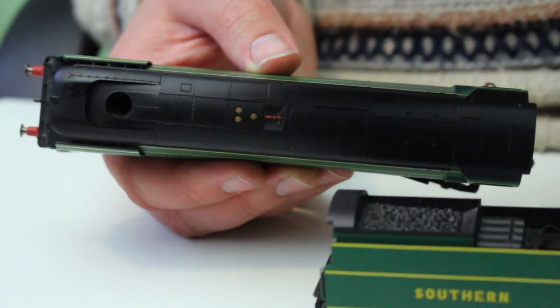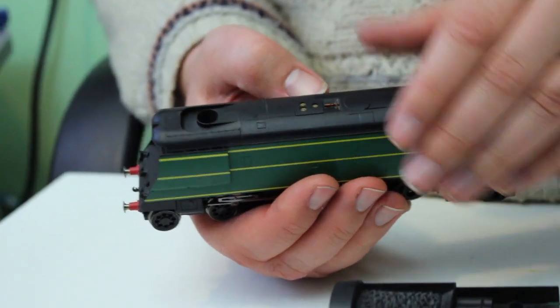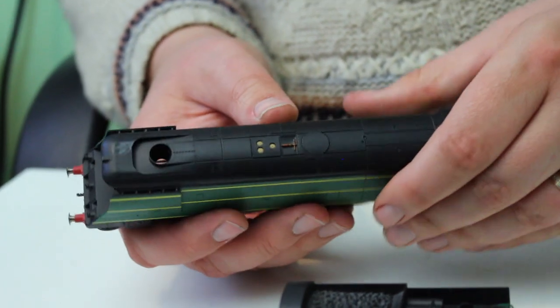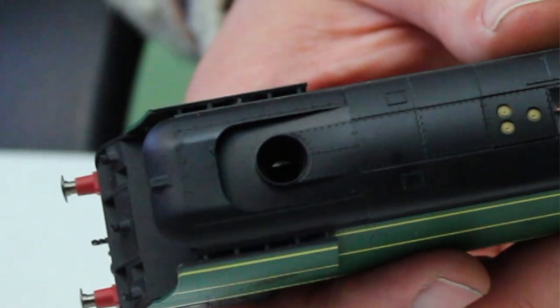So when you actually look down on the model as it's running, it doesn't detract from the looks. And actually, when you look down, there's some kind of representation there of the blast pipe. However, it's open at the bottom, and one detraction for me is that it is possible to actually see the bogey at the bottom if you look at it from the wrong angle.